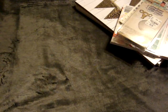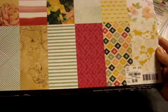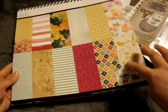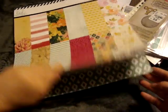And then I went back to Tuesday Morning on Friday, I believe, and I found this Heidi Swap paper pad. This was $6.99. I know I've seen this before in the Hot Buy collection, but when I went last week, or the week when I picked up the other two pads, they didn't have it. So I figured I might as well get it at Tuesday Morning while they have it.